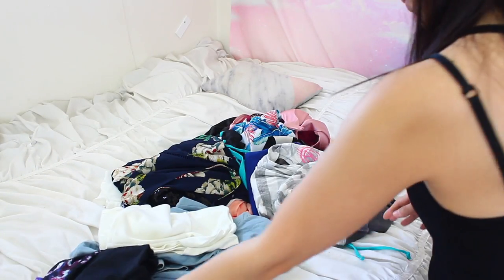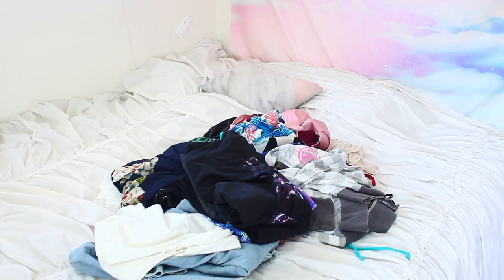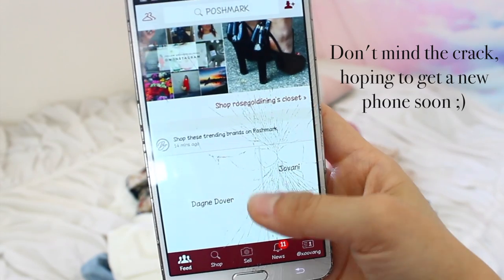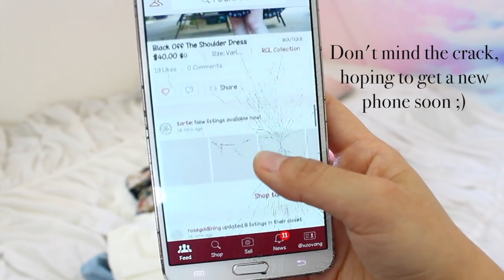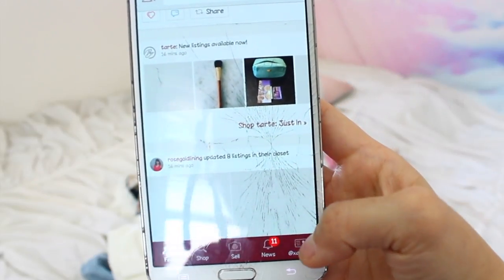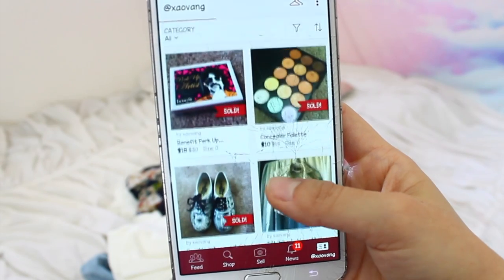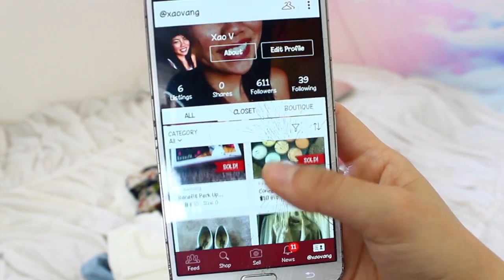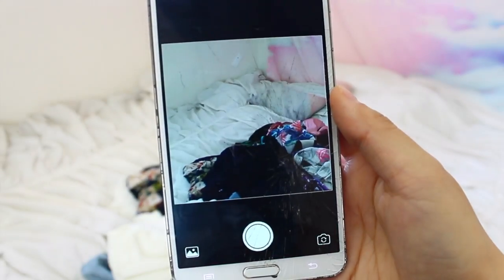Alright, so this is the pile of clothes that I plan to sell on my Poshmark. So let's go ahead and open up the Poshmark app, and again, I already have it downloaded because I've used it even before I started YouTube. So this is just what the news feed page looks like. And then when you click into your closet, this is what my closet looks like. I have a really old profile picture because I told you guys my Poshmark closet is really old. I have a couple old makeup items that I sold when I first started.